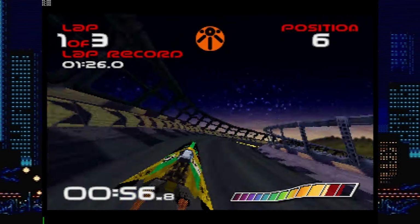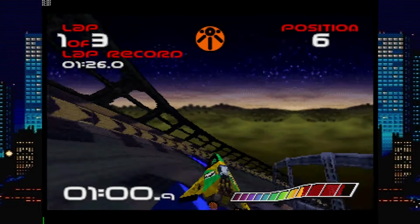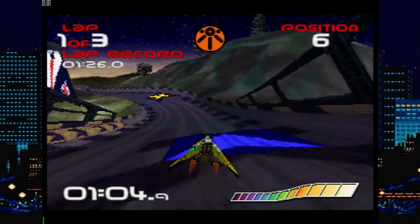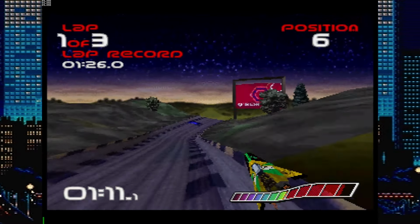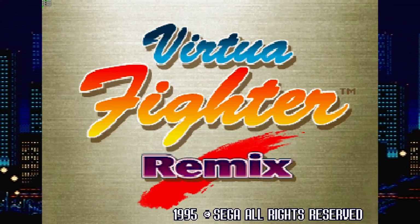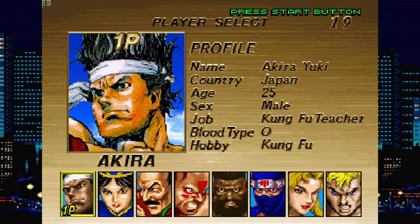Another reason that the Saturn was a failure was its high price. All this hardware was expensive, and yes, $399.99 in the US and the UK was cheaper than its immediate competitor, the 3DO, although it was more expensive than the Jaguar. But Sony one-upped Sega with the PlayStation by releasing their machine a full $100 cheaper.